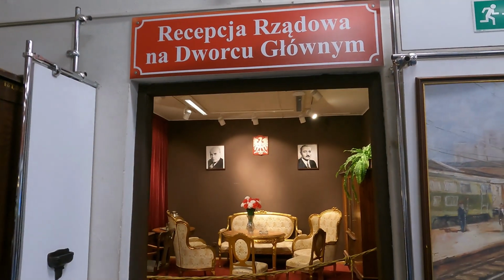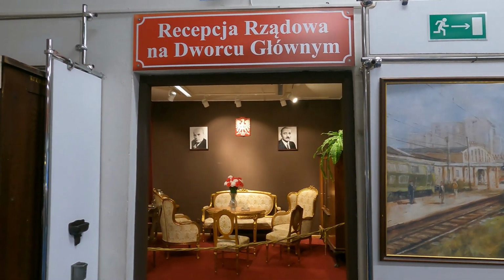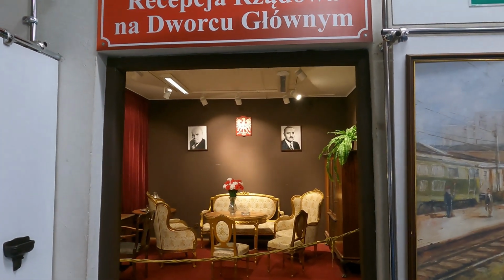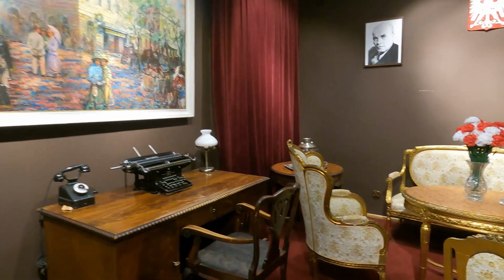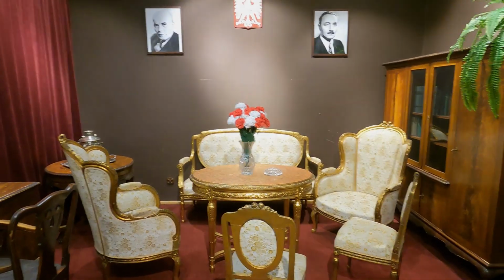And in the old days, this was the reception of the Dworzec Główny, rządowa, so the bosses. And this is how they used to have their meetings on the development of the Polish railway system.